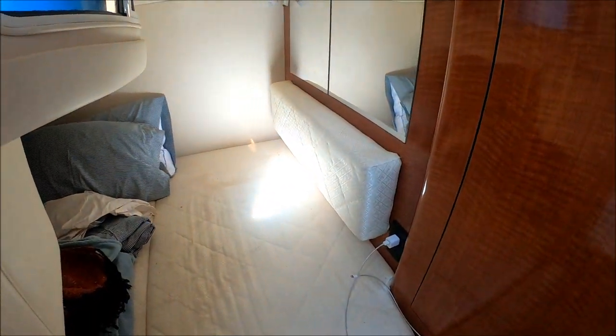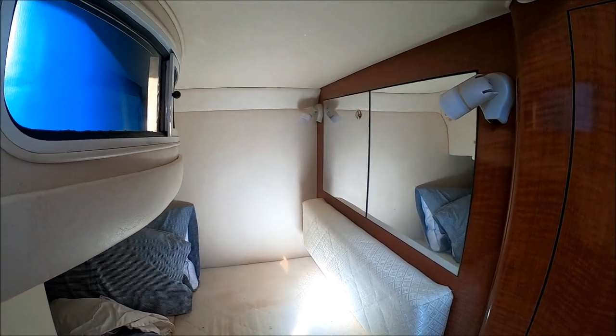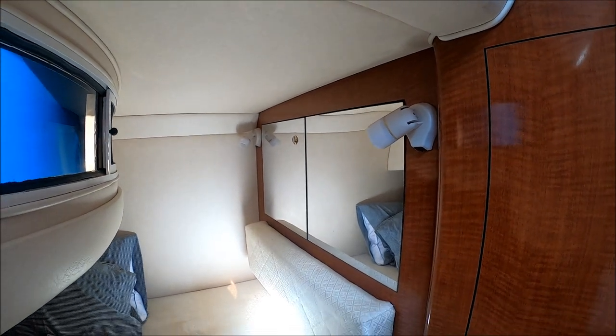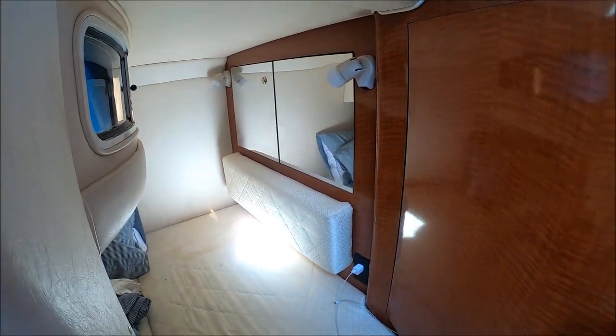Our mid cabin there is full beam and double wide. Great place to take a nap. You can hear the water lapping against the hull. Lots of storage behind those mirrors right there. There's a cabinet for more bedding and personal belongings.